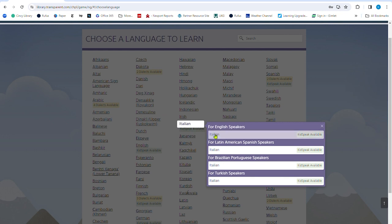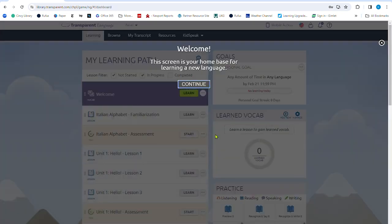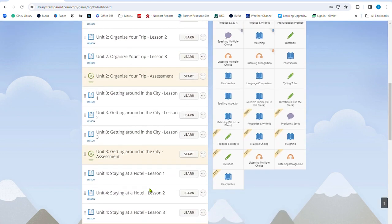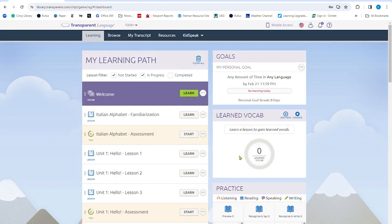And it's going to ask me a couple of different things. It's going to ask me which one I want to do. I want to do Italian for English speakers. And I'm going to log in. And then it's going to give me several different prompts on the screen. But you can see these are some of the lessons that I'm going to do. And it's all by unit. And then there are some other activities on here as well, such as listening, reading, speaking, and writing.